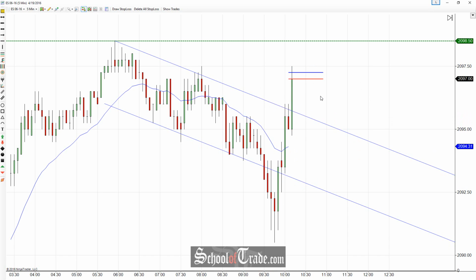So really nice move up and a great little add-on there for an extra little 4-tick scalp, and that's going to do it for me.